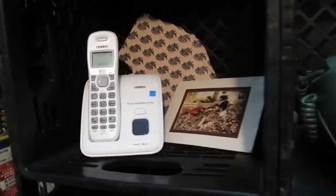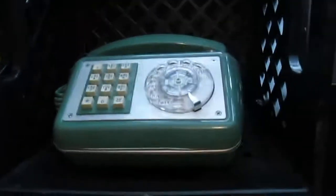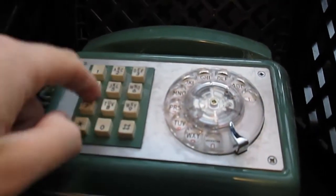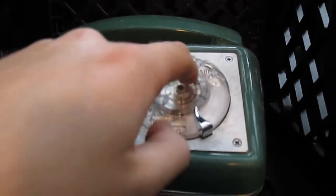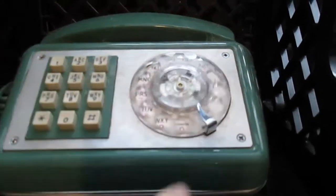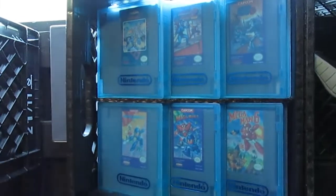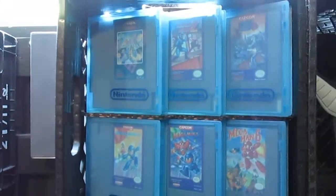That is the wallpaper that was on that wall. So imagine from end all the way to this end, filled with that wallpaper. We called it the stoner wall. It was terrible to look at. Anyway, got the new phone and then the old phone. I thought this one was kind of funky. It's got the touchstone pad as well as the rotary. Makes a nice sound.